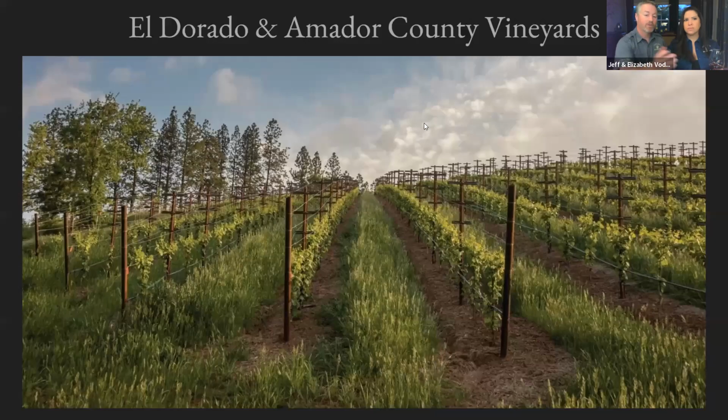Here we go. So here are vineyards indicative of that region because they're going into the foothills. You see a little bit of the pines that are going in there. So El Dorado and Amador County, you're in the Sierra Nevada foothills.